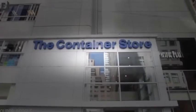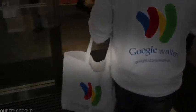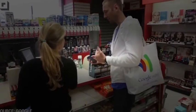I've been a huge supporter of mobile payments really ever since Google Wallet took off. And I thought for sure Google Wallet was going to be it. I could leave my house without my wallet, my credit cards, and I could use my phone to pay for everything. Unfortunately, though, it didn't quite work out that way.